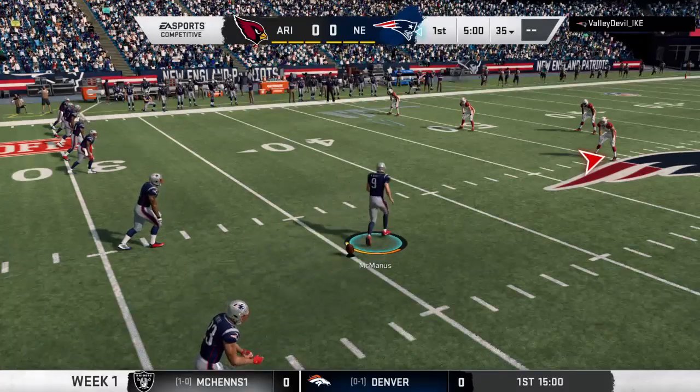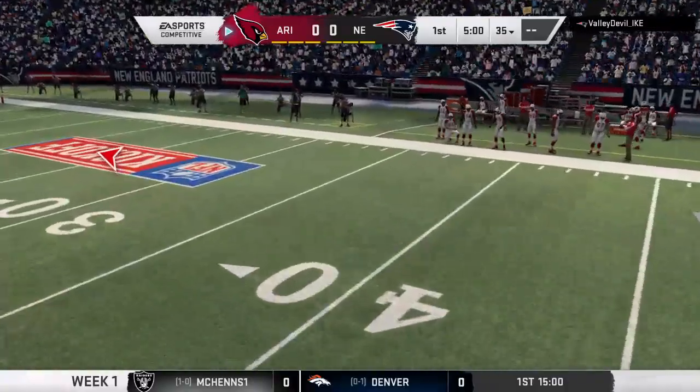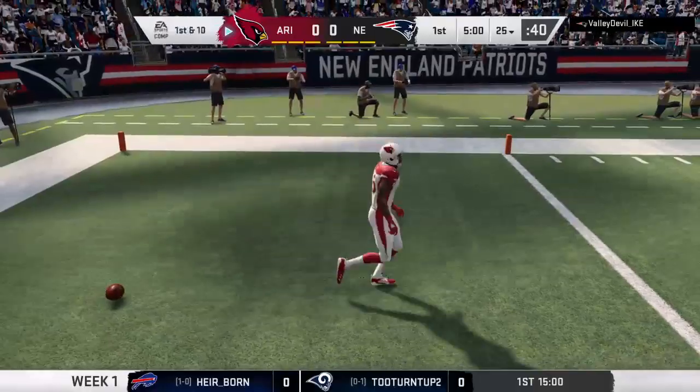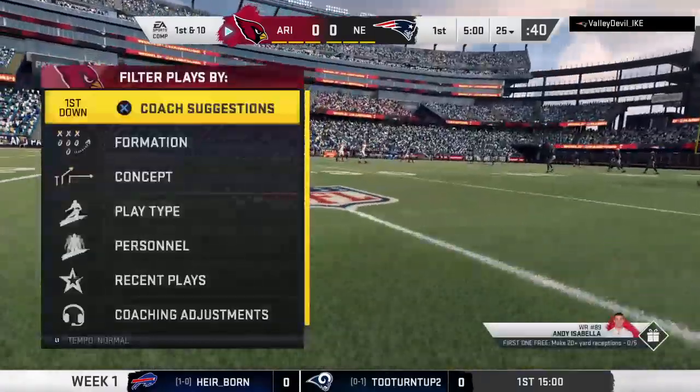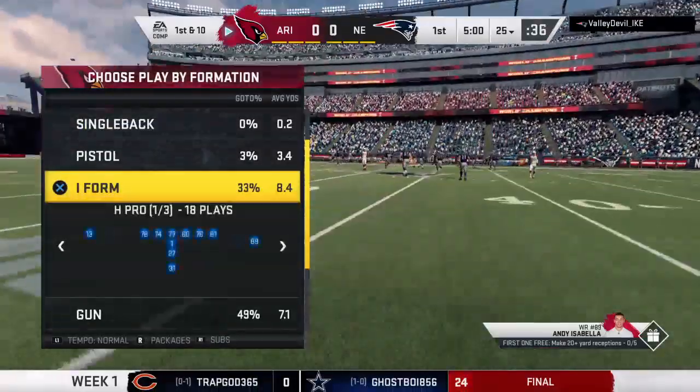Now McManus on to kick this one off. And the Cardinals hands team able to secure the football. And no run back here. This will be a touchback, and it comes out to the 25-yard line.